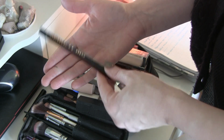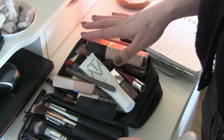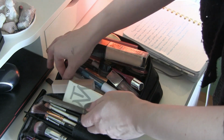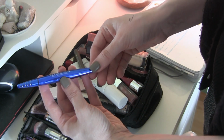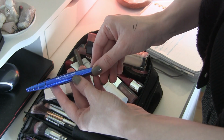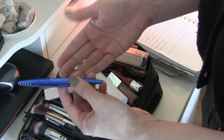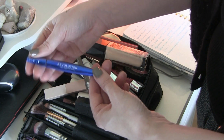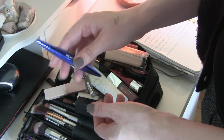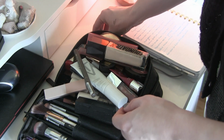So this is also used up and done with. And that was my last black liquid liner. I have one liquid liner left from Revolution, which is this blue one. I'm still gonna keep this in my makeup bag actually because they do go bad fairly quickly, and this is getting so old. So I need to get some more use out of this. So it's gonna stay in my makeup bag. Just gonna put it right here.